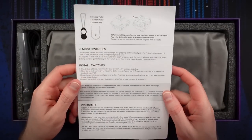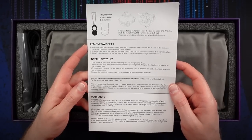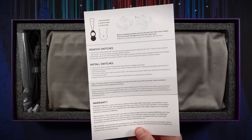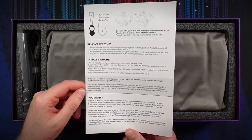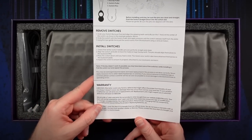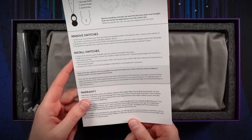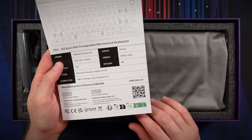Oh, on the back, we get a little bit of information about how to remove or replace the switches, which is pretty straightforward, but if you've never done it before, I guess it's nice to have something to explain it. And the warranty, does it tell us how long? 1 year. 1 year warranty, which is fairly typical for these kinds of products.